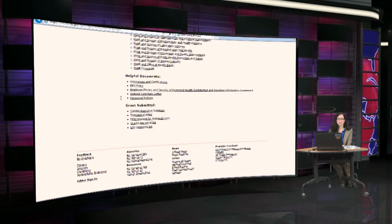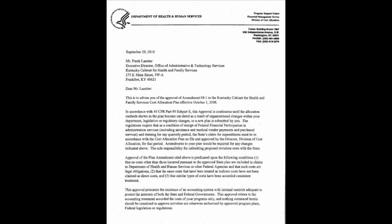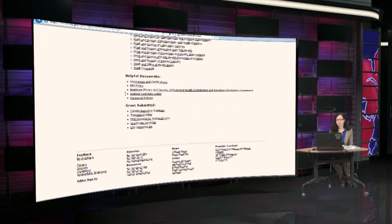So the next thing I'm going to talk about is the indirect cost rate letter. Our indirect cost rate is 21% of salaries listed in your grant, and that's basically for salaries only. And so the indirect cost rate is the responsibility of the Secretary's office at the cabinet level. And so DPH will be notified if there is any change in this information, and that will be reflected on our site.